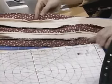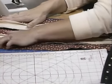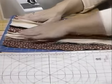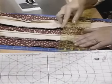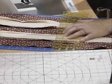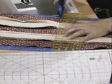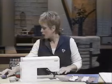Subcut the long strips into 11-inch lengths, and I'm going to align my cut edge at the 0 mark and align my ruler at the 11-inch. Make sure it's about as straight as you can get, and then subcut. Going through quite a few layers, 4 layers. So cut all the lengths that you need.